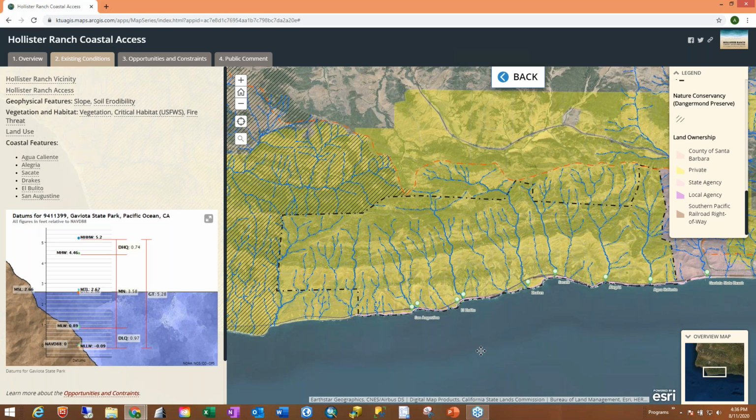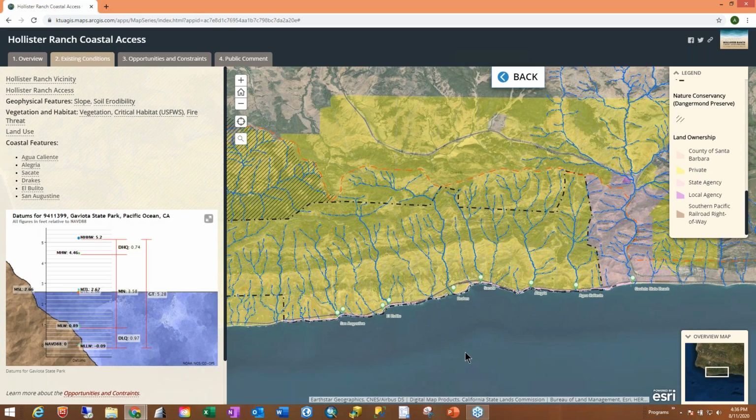Public beaches adjacent to Hollister Ranch are only accessible over land via private road with permission from the Hollister Ranch Owners Association. Access via Hollister Ranch Road is managed at a manned gatehouse approximately half a mile along Hollister Ranch Road from the eastern boundary of the ranch.